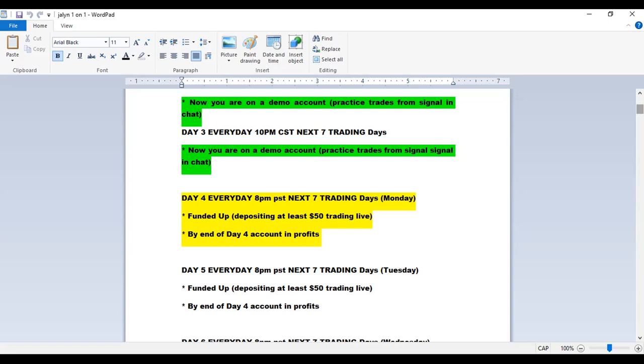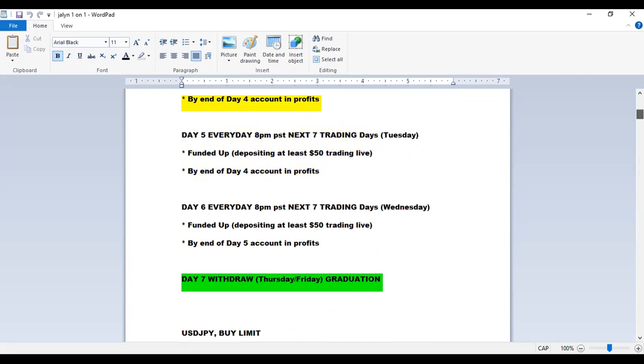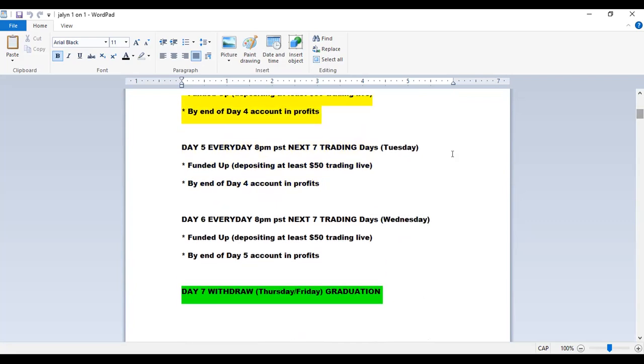So remember, day four. If you've been in a week and you haven't hit day four yet, that means you're really still on day one to day three. How long are you going to stay in day one to day three, family? Let's make that decision this week. Fund up $50. It's just $50, guys. Fund up $50, all right? And take it slow with the trades. And again, remember, day seven is withdrawal day.